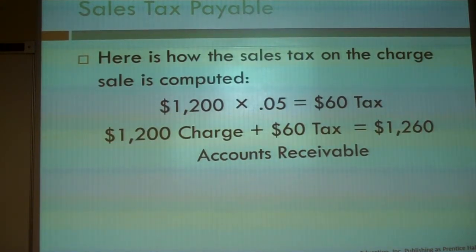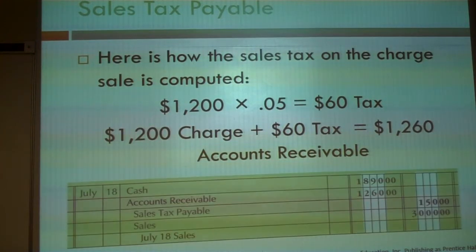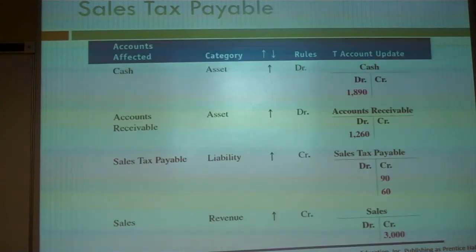Here's how the sales tax on the charge sales are computed. $1,200 times 0.05, $60. $1,200 charged, plus the $60, the accounts receivable will be that total amount, $1,260. There's the transaction for that. The cash amount, the accounts receivable, the sales tax payable, and then the sales. We had cash sales, we had charge sales, not credit card sales, but charge sales. And then our sales tax payable, and then our total sales. The debit should equal the credits. What kind of an entry is that in the journal? Compound. It's getting a little bit more complicated now. We have 4. There's just the rules of the debits and credits, what that would look like in the T account.